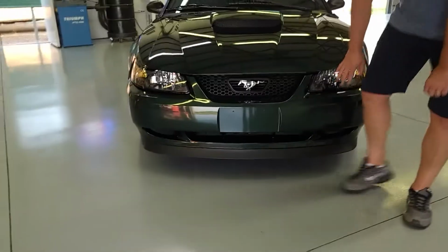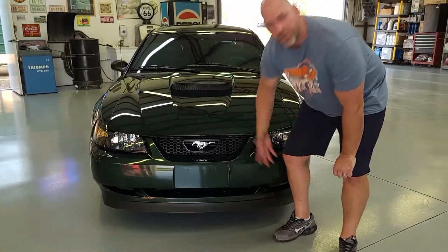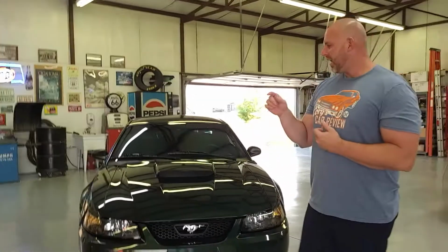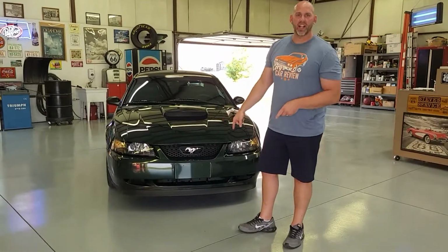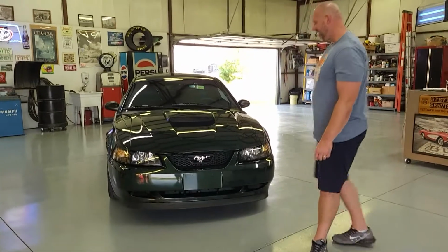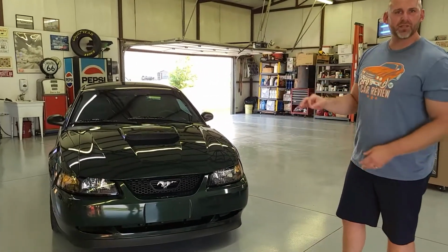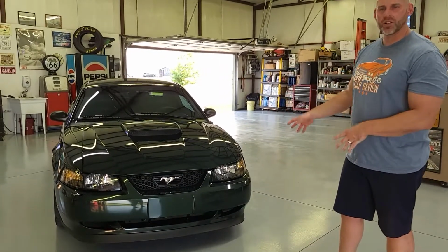Now I don't know if this chin spoiler, well, I know it's not factory because the chin spoiler didn't come out until the 03 Mach 1. And I know that because I had an 02 GT. And as soon as the 03 Mach 1 hit, I was like, that spoiler is badass, I gotta get one of those, so I put one on. So I know that chin spoiler is not factory, however, it's a tasteful modification that doesn't take away from the nostalgia of what this is.